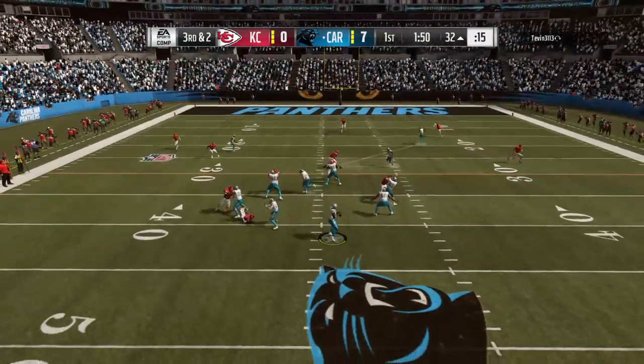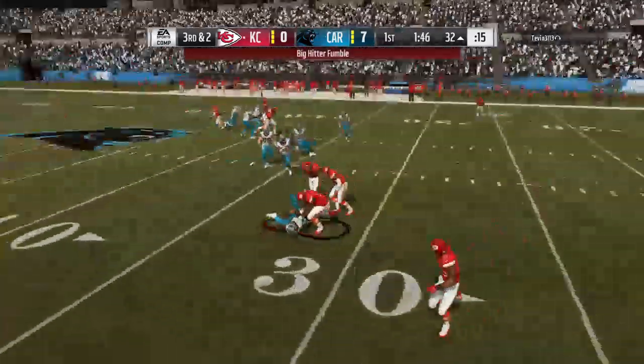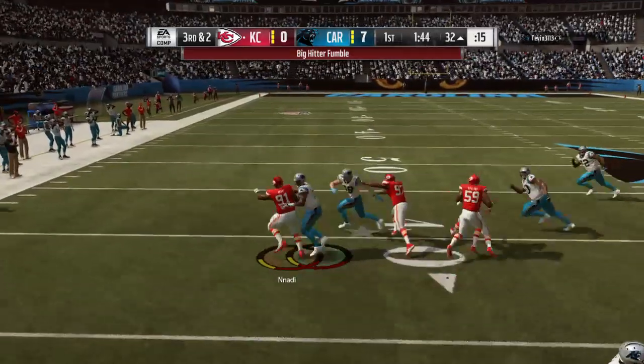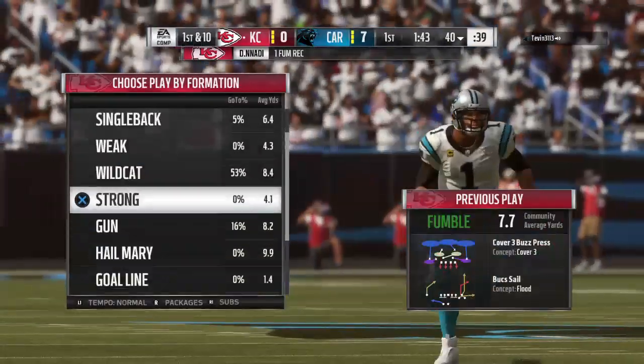3rd and 2, Newton. Eluding the pressure right. Cam fighting. He lost the football. It's out. And to the 40-yard line, that's where the return stops.